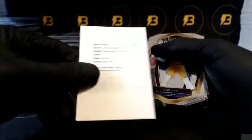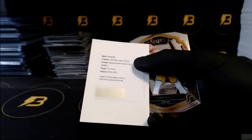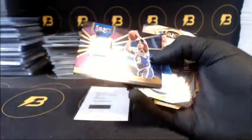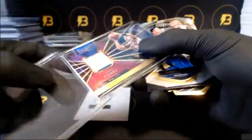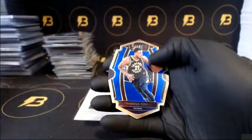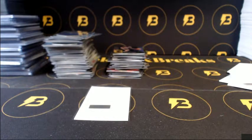Ants. Redemption. Titus Jones. Signature is neon green prism, so it's neon green. What's that? Out of 5. I'll check on that one. To 99, Starks. Going out to the Knicks. And Young going out to the Pacers to 249. All right. Let's see what this is out of.